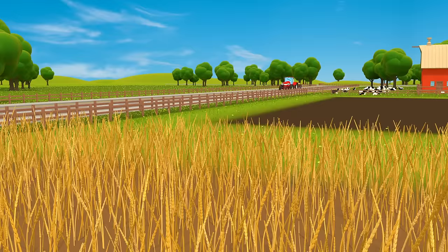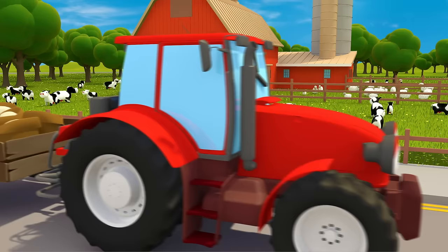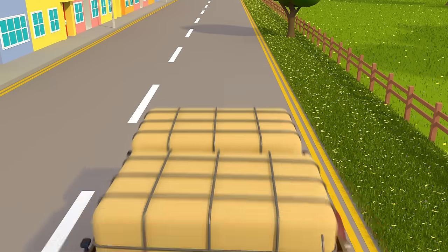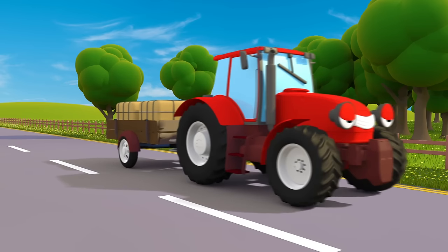Let me introduce you to my mighty friend called Trevor. He works hard down on the farm, he's also very clever. Farmer George's work is hard, so Trevor is there for him to move and shift those heavy loads. How did he manage before him?